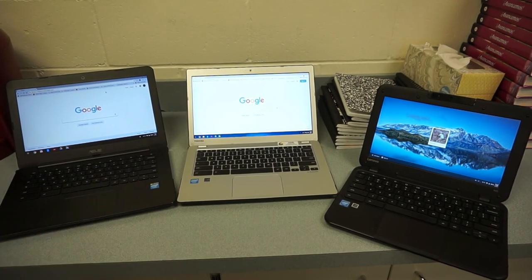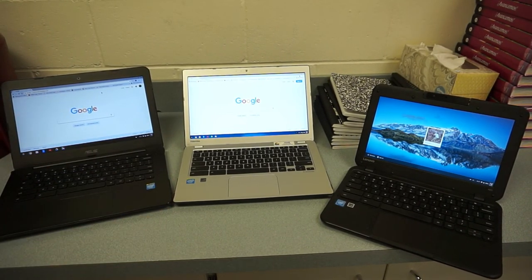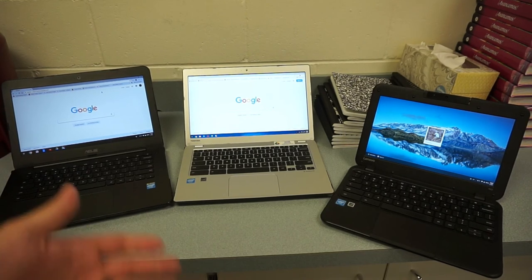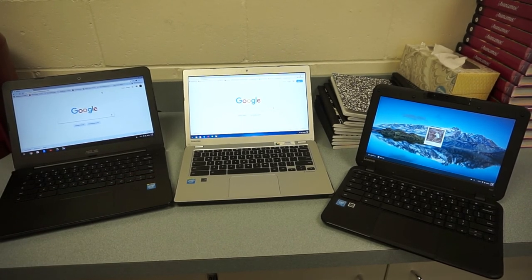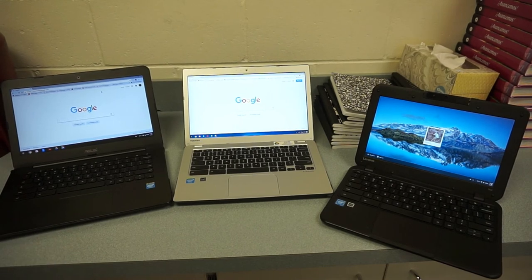Most of these all come with at least 16, if not 32, but don't feel like you've got to spend an extra $100 to get 32, because unless the kid's heavily using apps and not saving anything in the cloud, the chances of them filling up the storage space built into the unit, you know, the hard drive, so to speak, is probably going to be fairly slim. I've used all three of these for years now, and I've yet to use up more than half the storage capacity on them. And I even use them as an educator.